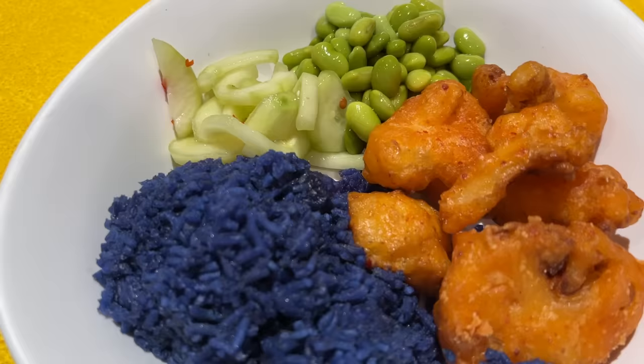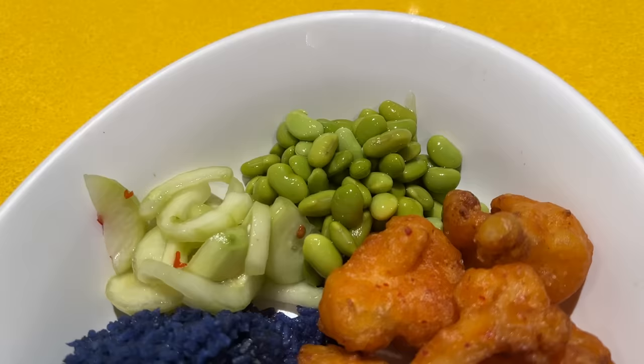So I might ask for some kind of sauce to dip it in, but they seem really busy and I don't want to be that person. But otherwise, I think this is a really good and fun dish, especially if you're vegan and looking for something.